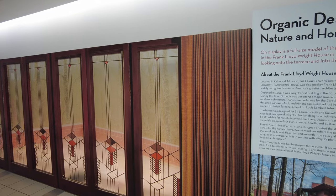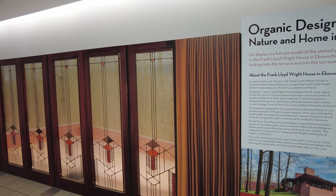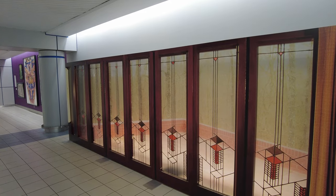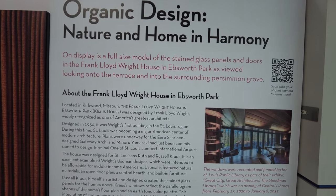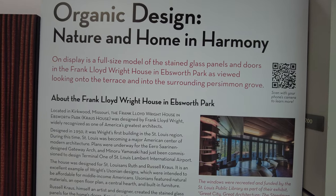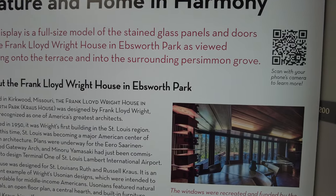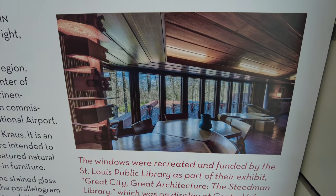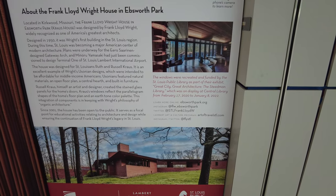This one is supposed to be, well, see, it says now through January 12, 2023, so we're getting an extended look at it. Let's read more about what it's supposed to be. A full-size model of the stained glass panels and doors in the Frank Lloyd Wright House in Ebsworth Park as viewed looking onto the terrace and into the surrounding grove. So I guess it's similar to these, right? Is that what it's supposed to be representing? Windows were recreated and funded by the St. Louis Public Library.